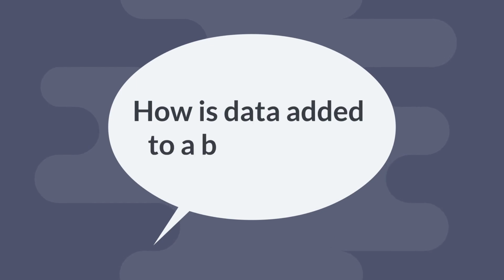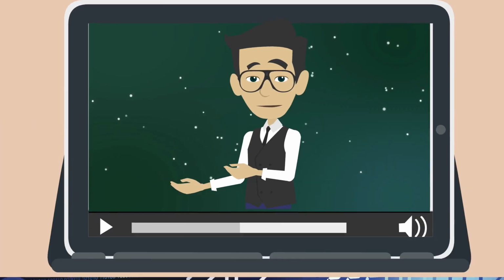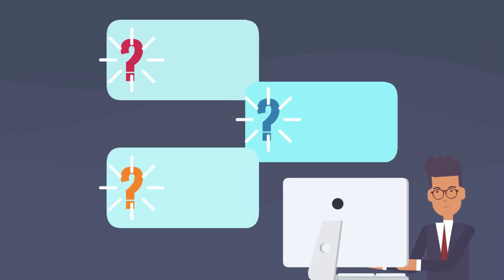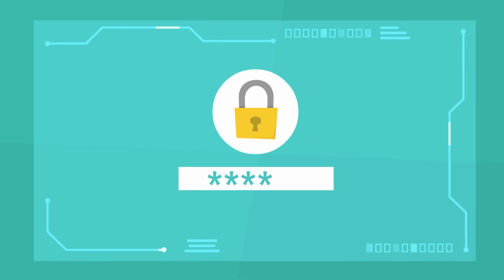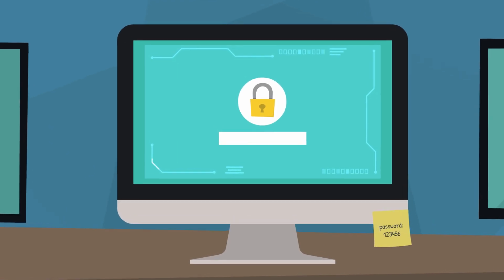How is data added to a blockchain? Aside from being transparent with data, blockchain is also a secure method of storing it. In the case of Bitcoin, here's how a transaction is included in a new block. Let's discover together. When a Bitcoin user sends a transaction, a message includes the sender's and receiver's public address and the amount being exchanged. The sender takes this data, adds their private key to it, and then generates a hash of it, or turns it into a fixed-length code. This generates a digital signature confirming that the person who owns the Bitcoin intends to deliver it to the receiver.